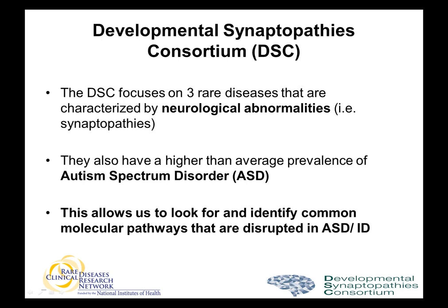So the name of the consortium is Developmental Synaptopathies, and most of you probably are familiar with the word development, but synaptopathy may be a new word for some of you, and it really means a dysfunction of the synapse. And synapse is where the two nerve cells connect to each other and communicate. And we believe that this type of abnormality at the synapse is underlying many of the abnormalities that we're seeing in patients affected with intellectual disability and autism these days.